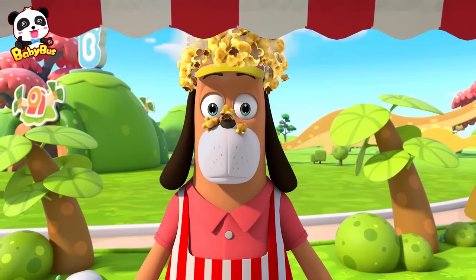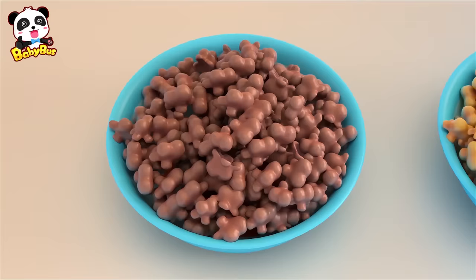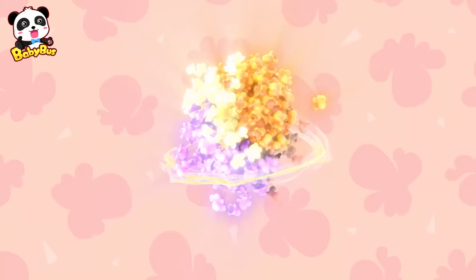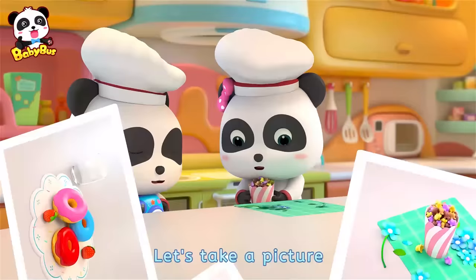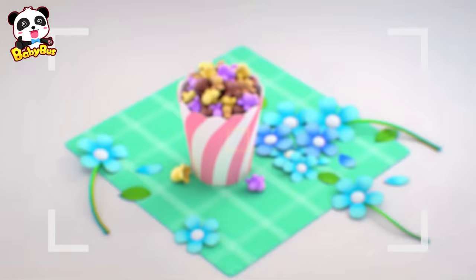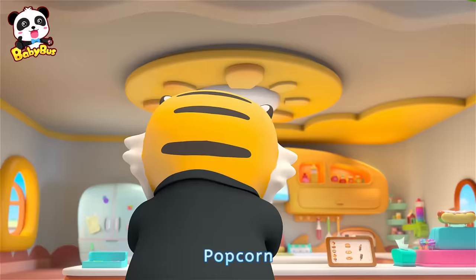What have I done? Chocolate, caramel, cheese, and purple sweet potato flavor. Wow! Mix them together! Now we have colorful popcorn too! Let's take a picture! Okay! Great! Popcorn all done! Yay!